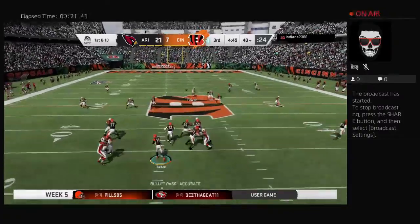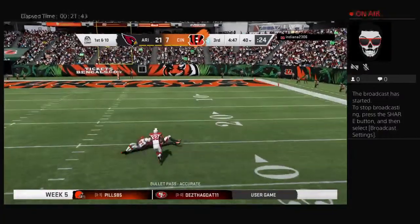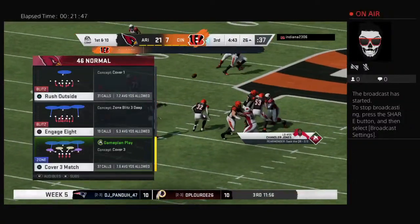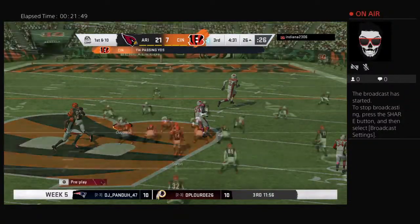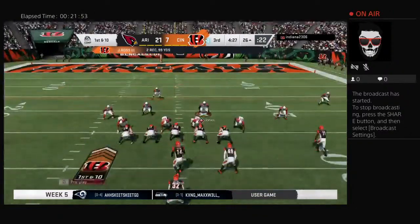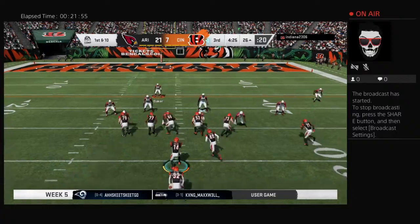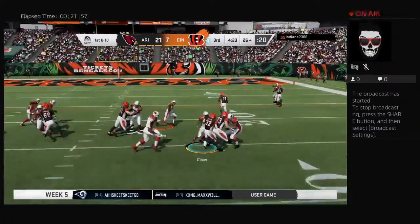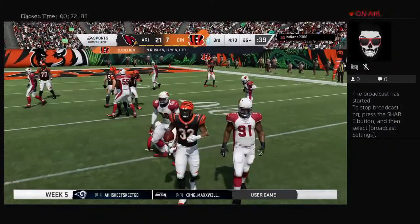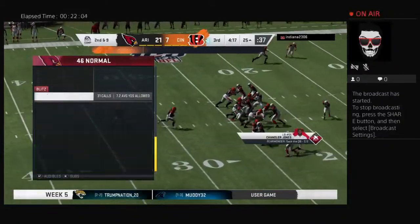First and 10 for Dalton. And that's caught inside the 30. And he'll go down, but not before getting this inside the 30. It's a gain of 34. So now then, the big play has him all the way inside the 30, first and 10. Credit him with a 1-yard gain there to make it second and 9.